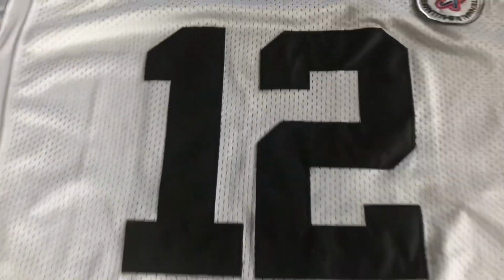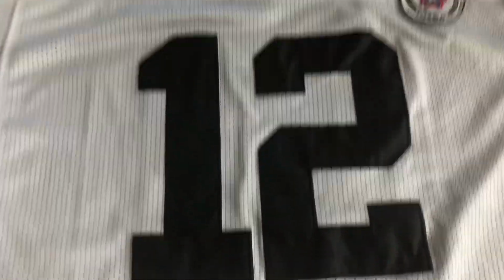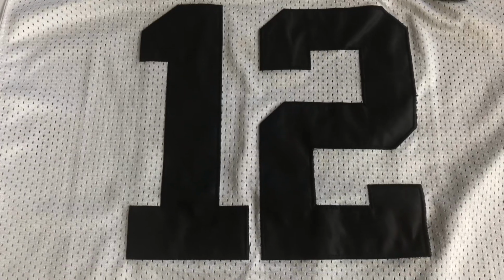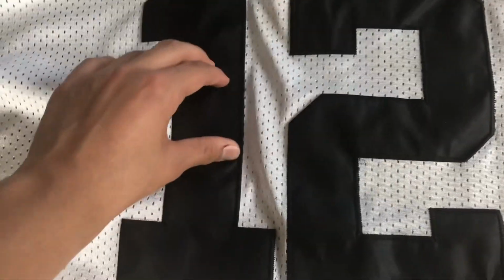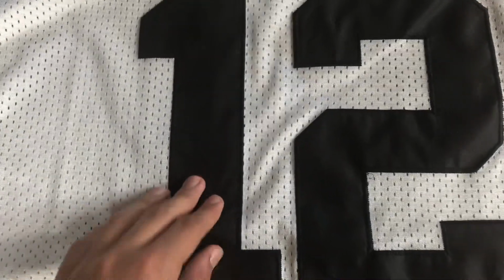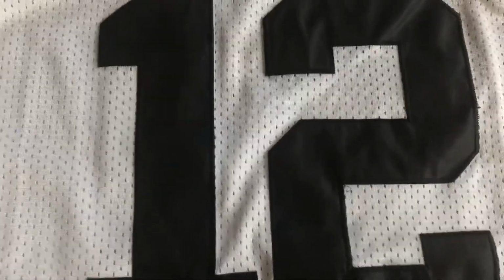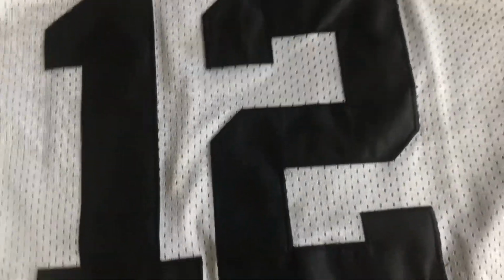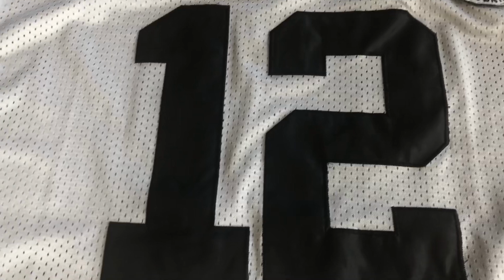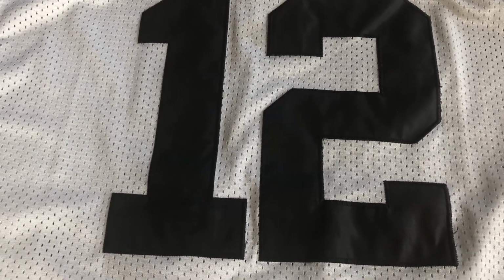Now let's get to the first number. Now, unlike the Jerome Bettis jersey, this is one of the more better made counterfeits-ish. Still bad, though. First, they did use actual, well, fabric for this, but this is a looser fabric. Not really the best of fabrics. And the numbers, you may not see it, but they are bubbling up. So that's because of the washing machine, which means this is not really the most well-made of jerseys.